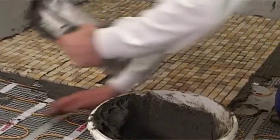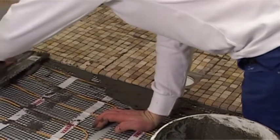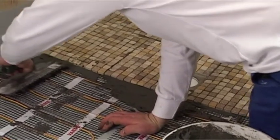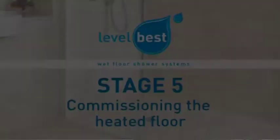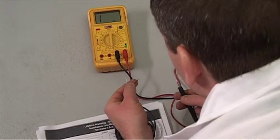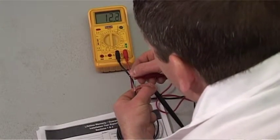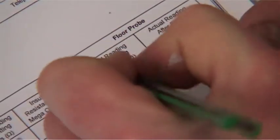Complete the remaining tiling and grouting according to the adhesive and grout manufacturer's recommendations for drying times, applying sealants if required. As soon as the tiling is completed, the sensor and mat must be checked again with a multimeter and the readings again recorded on the guarantee certificate.